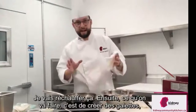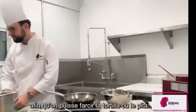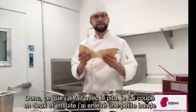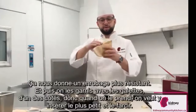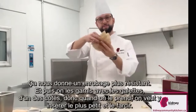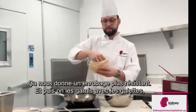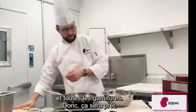Then what we want to do is create some patties, okay? So we can stuff the tortilla or the pita. So what I've done with the pita is I've cut this in half, and then I've taken off a little strip from one of the sides. So when we take it, we want to put the small one in there, okay, stuff it, and then that gives you more of a durable shell to work with, and then you stuff it with, you know, your patties, all the garnishes that'll come with it. So that'll be ready to go.